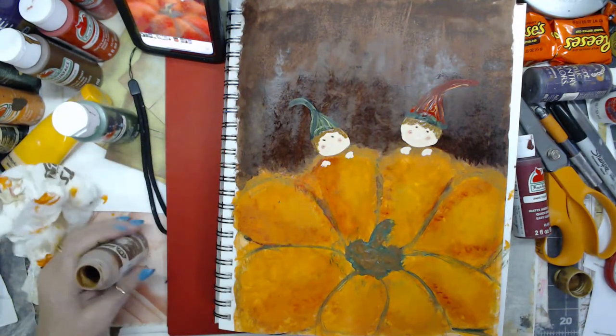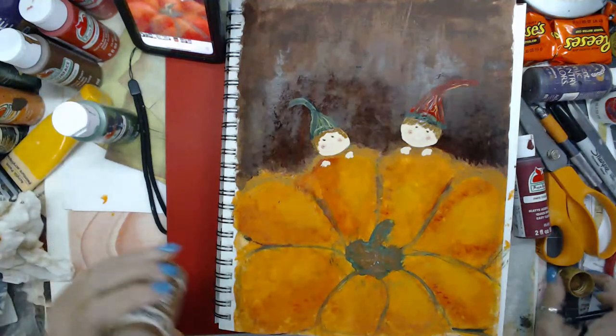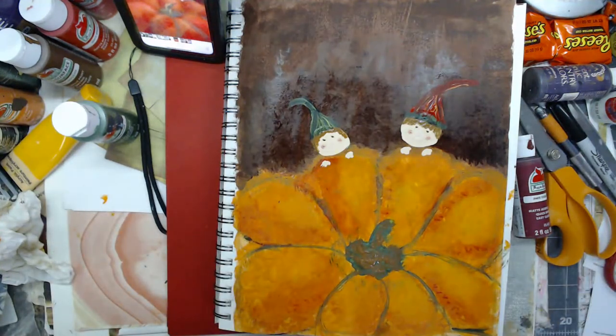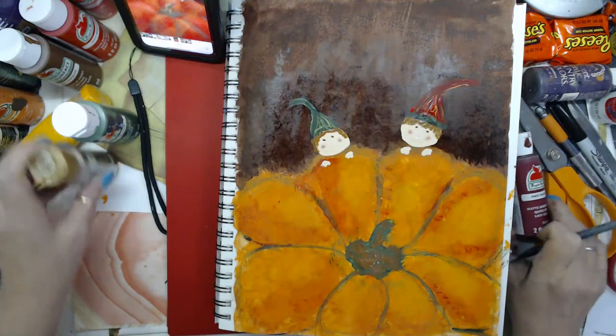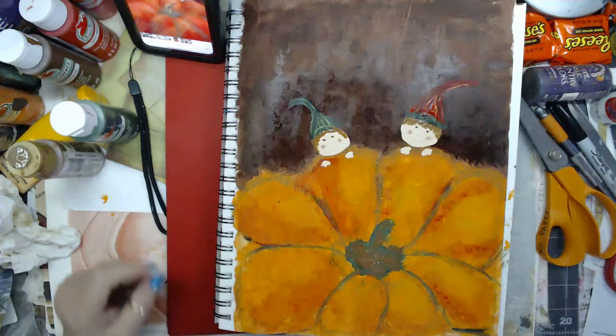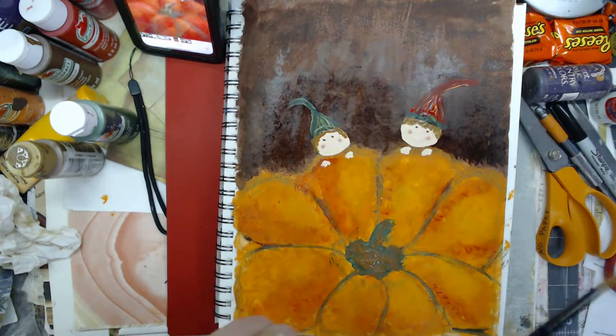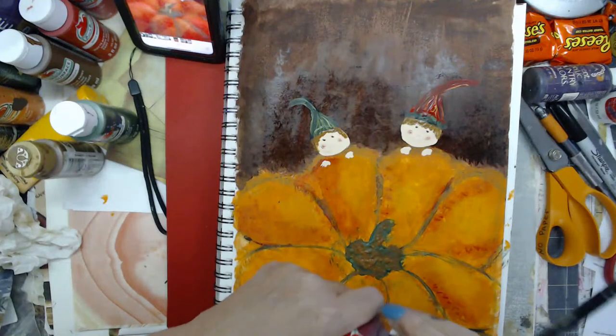I have some red on my palette over here. It's not real dark, but it's red. I also have this real dark Tuscan red. And I'm going to put a little bit out on the red. Oh, I guess I'll get it out of the bottle.